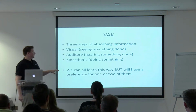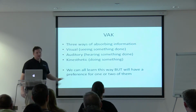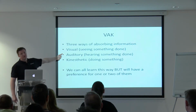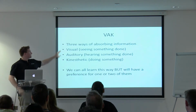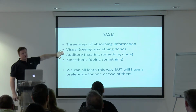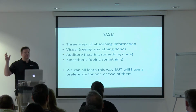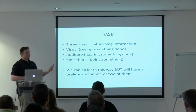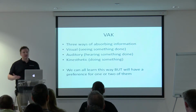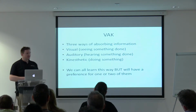We can all learn with all 3 ways, but we'll have a preference for 1 or 2 of them. I myself, a terrible auditory learner. Kinesthetic, drive me along a road, I remember that route forever. So kinesthetic and visual, very, very strong. Auditory, very, very weak. I really struggle with languages as a result of this. I can't hear the differences in the language, and I can't remember it. The information doesn't get processed very well. So if I had to learn a different language, I would somehow have to make that visual or kinesthetic to learn it. Again, very difficult to do with a language. That's why I'm not very good at languages. I haven't worked out how to teach myself that in that particular way.